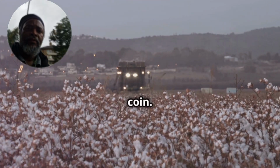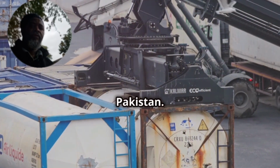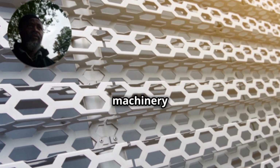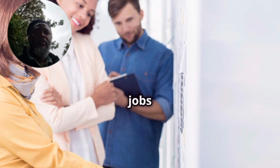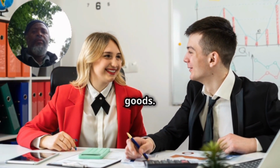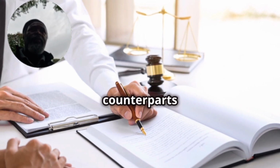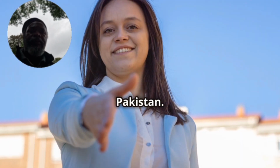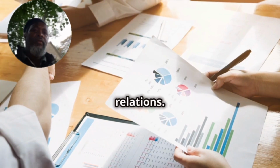Now let's flip the coin. The UK exports a myriad of goods and services to India and Pakistan. This ranges from high-end machinery to financial services. This mutual trade helps create jobs and fuels economic growth on both sides. But it's not just about goods. The services sector is a heavyweight player here. The UK's financial institutions, like banks and insurance companies, have strong ties with their counterparts in India and Pakistan. This connection not only boosts the economy, but also strengthens international relations.